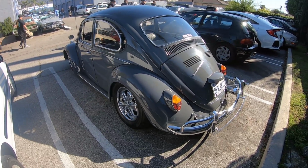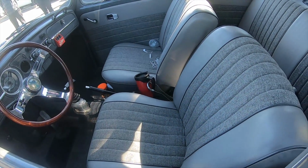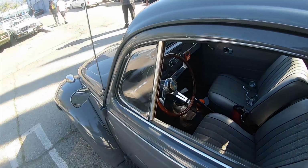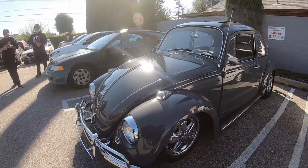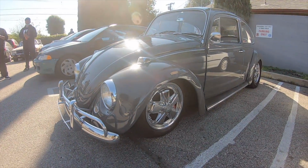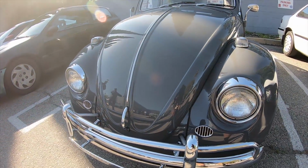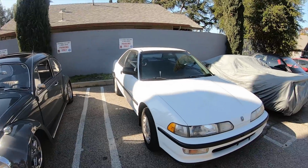Yeah, this is my cup of tea. You guys know how much I like the bugs. The interiors of them are super classic. This cloth interior is something that I would really want for my build if I was ever to get a bug or a beetle or a bus. I mean, it's just gorgeous. Look at this. Love the paint that he went with.